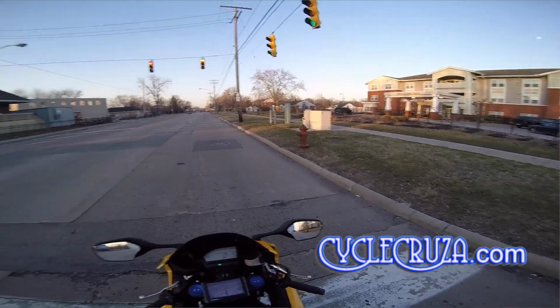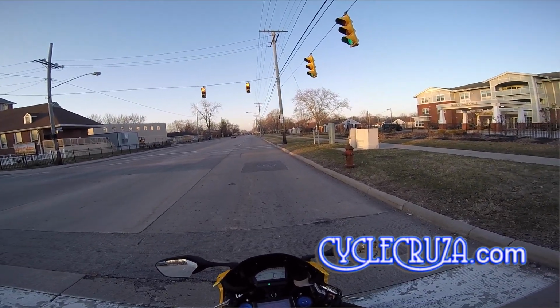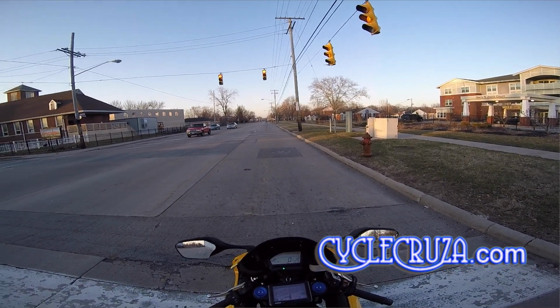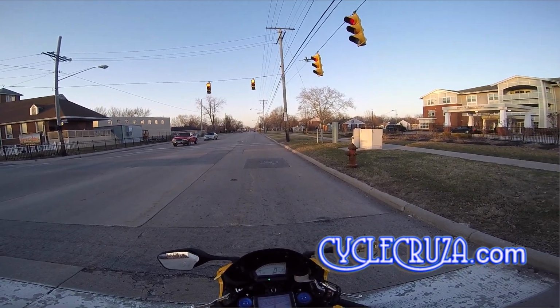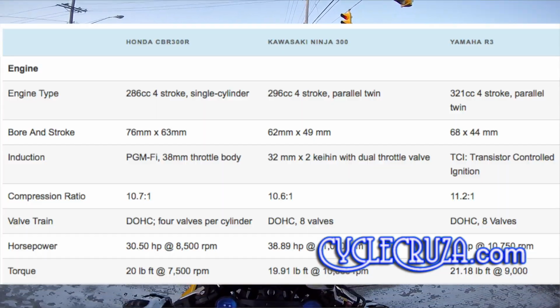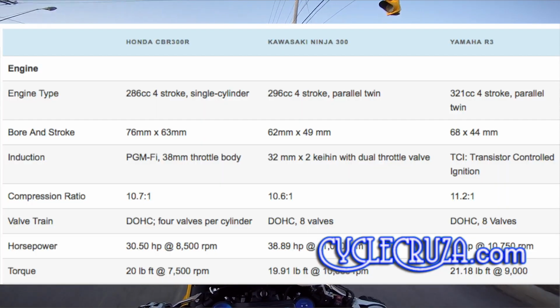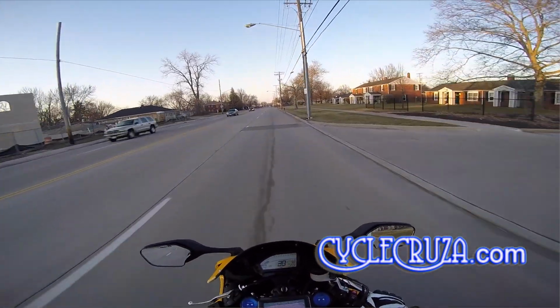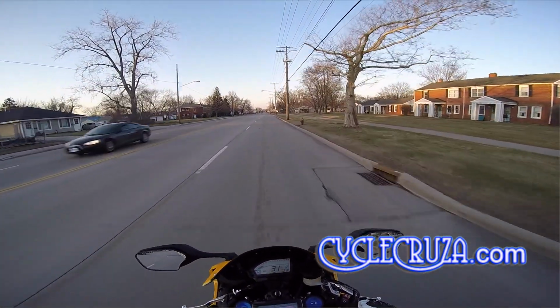But I tell you, this new Yamaha R3 has 42 horsepower, 21 foot-pounds of torque, weighs 368 pounds, 321 cc's, and it's a little bit quicker than the CBR300R, and I think it may be a little bit quicker than the Kawasaki Ninja 300, but it's not as fast as the KTM RC390.